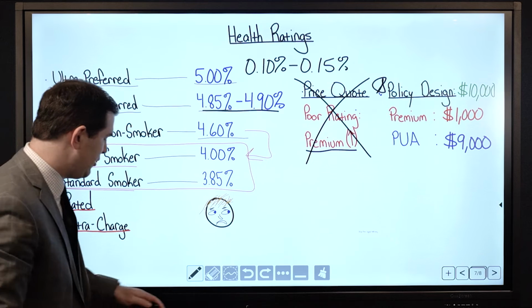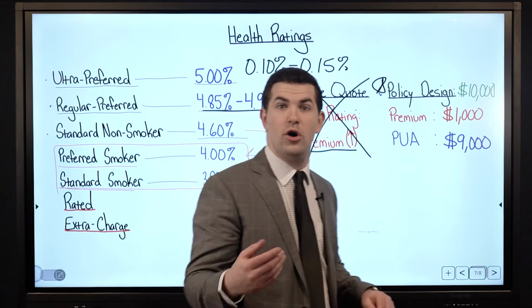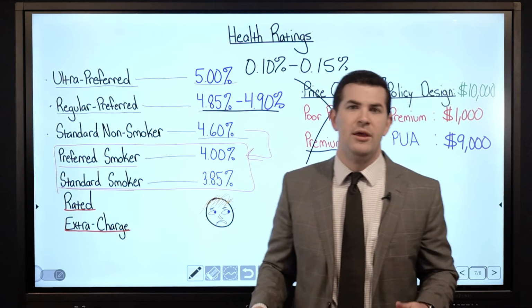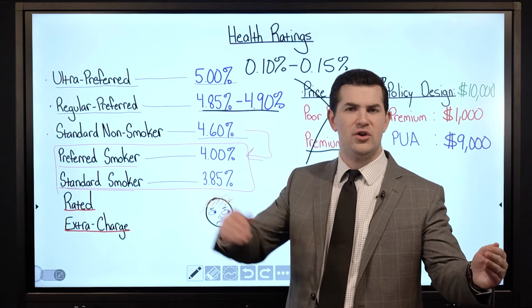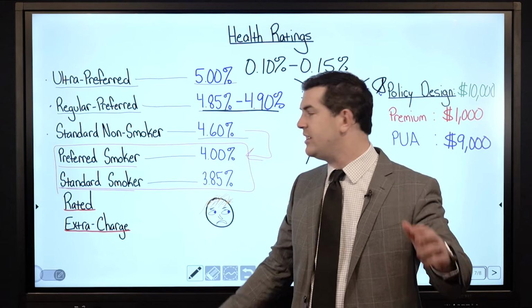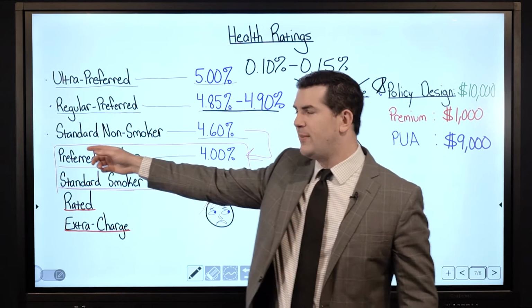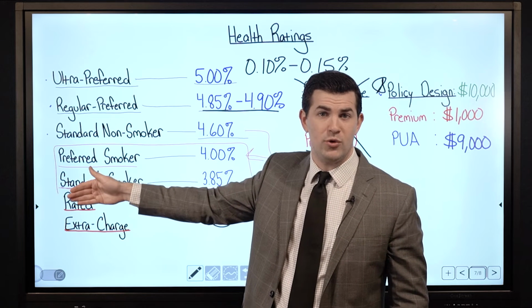I want to add something here, though, because we get questions on this: if you smoke cigars only, that will not always give you a smoker rating. Companies, depending on the insurance company, will typically allow between 12 to 24 cigars used per year, if that's the only type of tobacco or nicotine that you use. If I use more than that, they'll still assess a smoker rating.